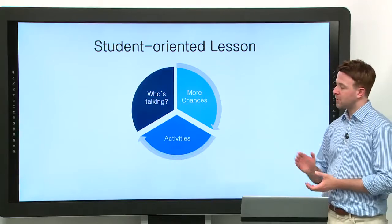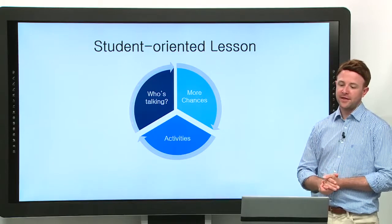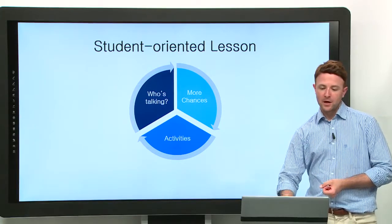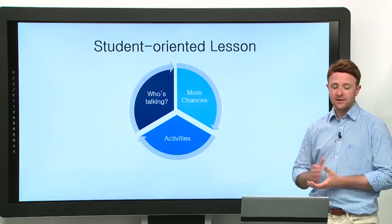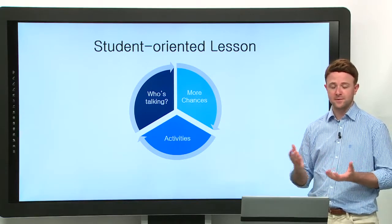Most of all, you cannot talk too much. If you keep talking, their chance to speak is reduced. A student-orientated lesson is all about their opportunity to speak. At the end of the lesson, if they felt as though they spoke enough, then your lesson was successful.